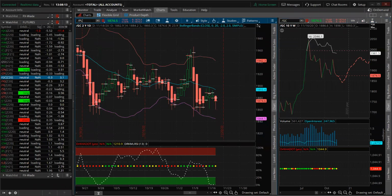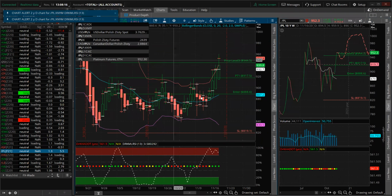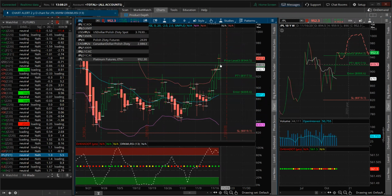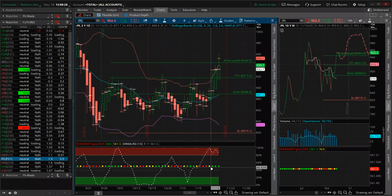I just don't talk about platinum much. There's a little bit more risk in platinum, but you can see it's already made the move, part of it, okay? So if you were in this trade right here, you get in at the green, you stay in until you get a red, okay?